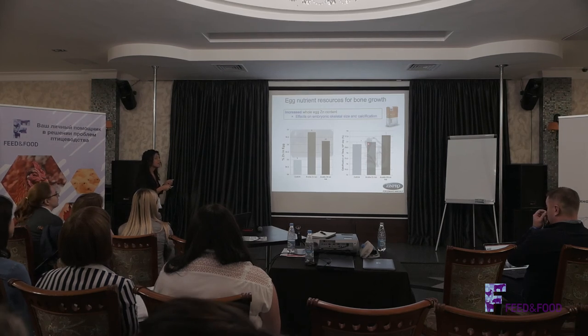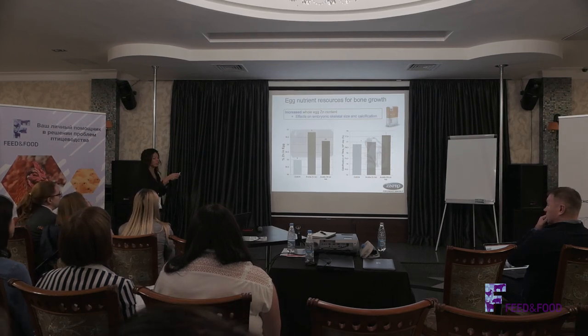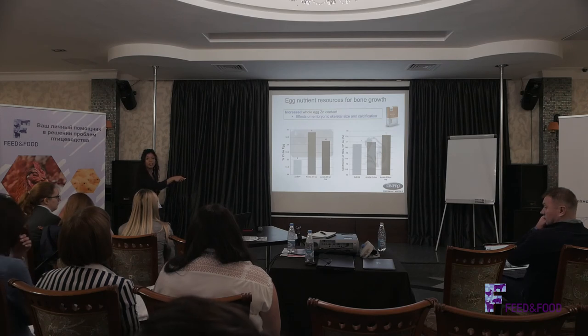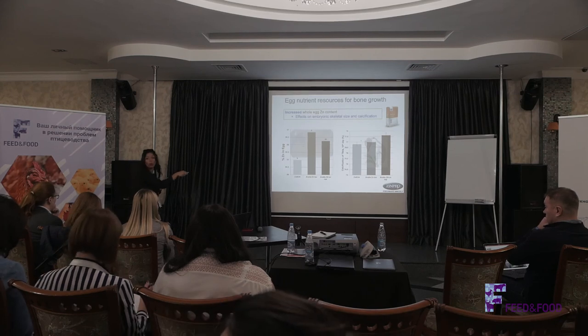And this translates into more calcification in the tibia. Look at 18 days of incubation, you have an increase of calcification. So you're using the zinc from the egg into bone.